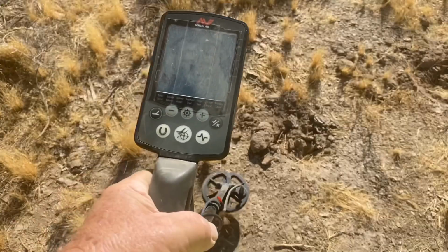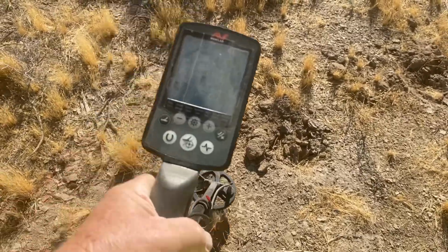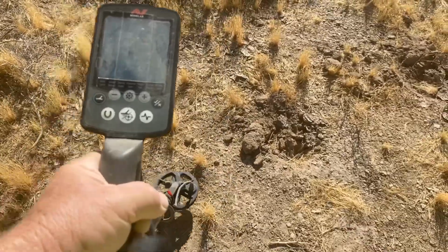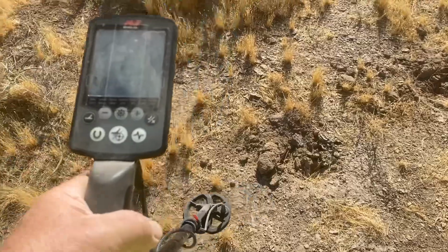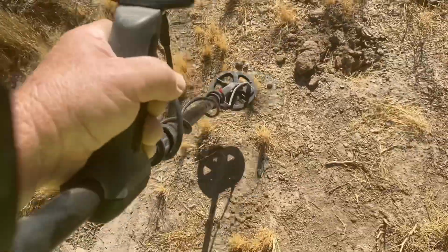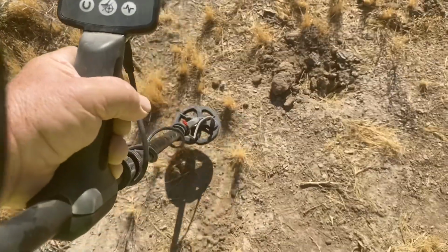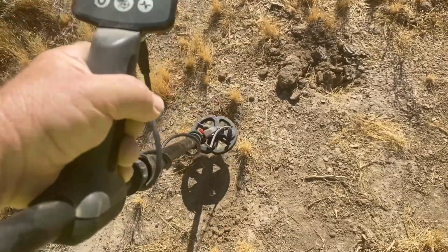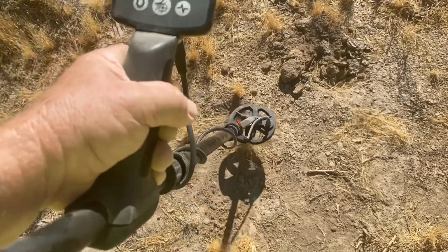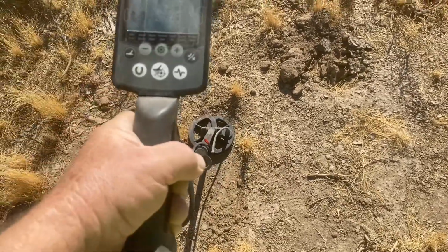Okay, 26, 25. I'd say that's just a dime. One thing you can do when you're over a target is lift the coil off the ground and go over it, and slowly go down till you hear the signal. That can help you pinpoint, and then just drop it slowly to the ground until you're on top of it.